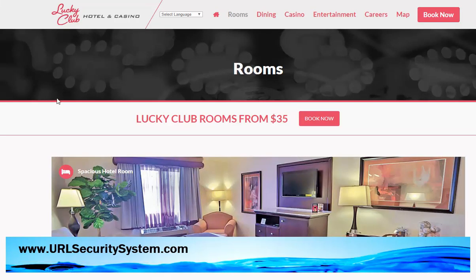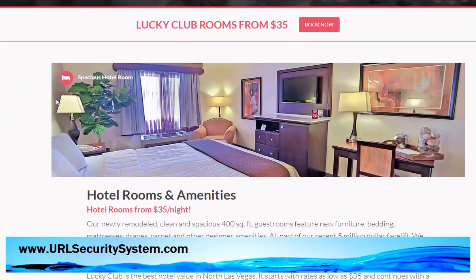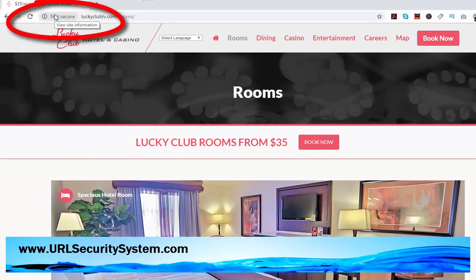Okay, let's check this one out. Lucky Club. I don't even know what that is. It's got to be a small place. But actually, the room doesn't look that bad. But again, not secure. Not secure. So, I mean, the possibilities are endless here.